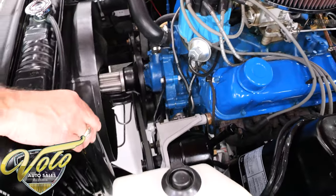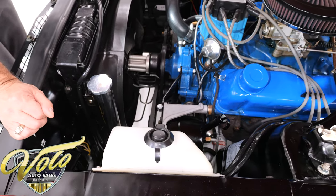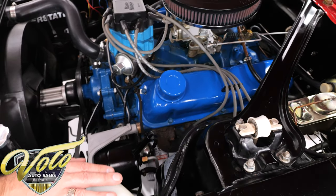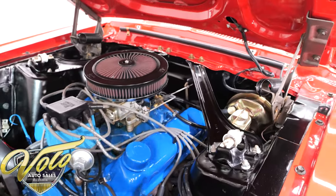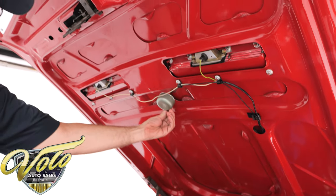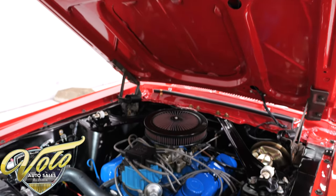They've added an overflow. I'm sure they didn't want antifreeze spilling on the ground on their driveway, so they added an overflow. We got a washer bottle. Power steering and power brake systems. And then under the hood, painted real slick. It has a hood light too. There's got to be a way to turn those on, probably with the headlights maybe. Squirters are hooked up.